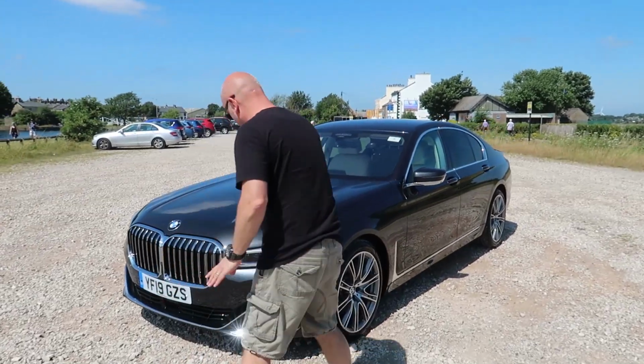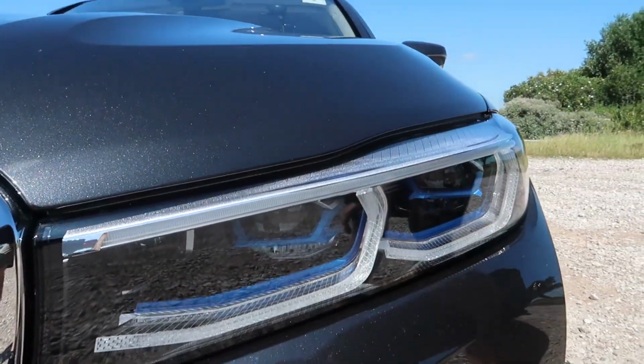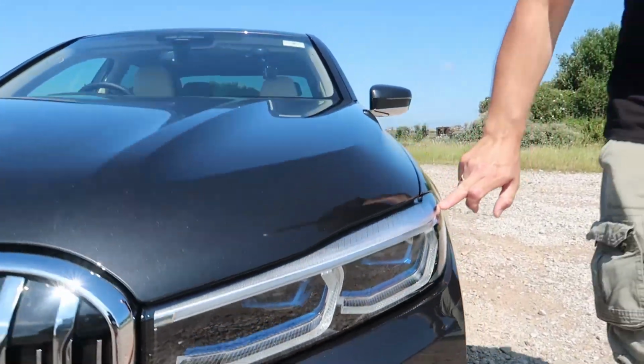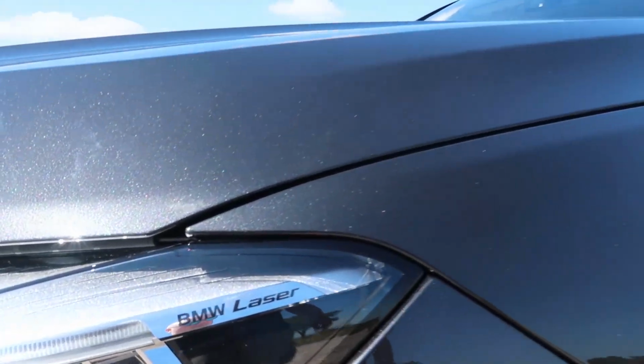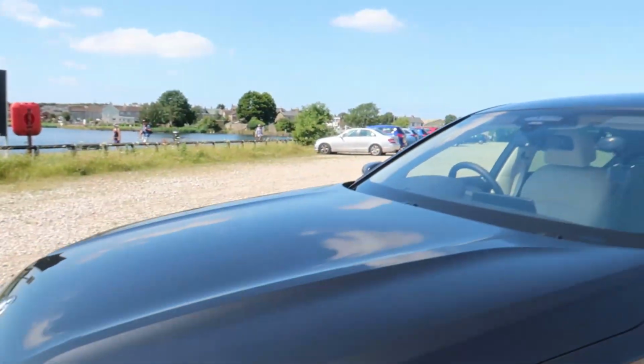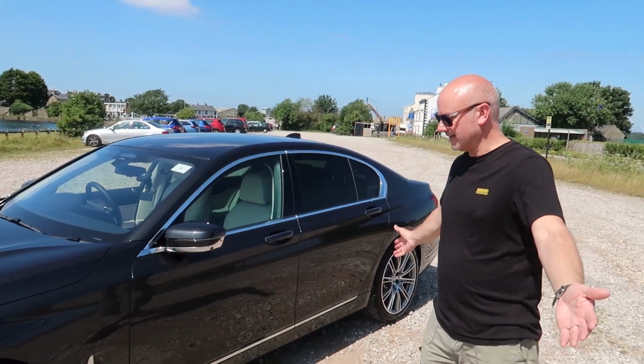The headlights are very cool. They've actually got this little blue outline inside. Obviously they're all LED, look fantastic, and they are BMW laser technology. Whether there's any lasers in there or not, I don't actually know. But yeah, what do you think? Tell us what you think, guys.